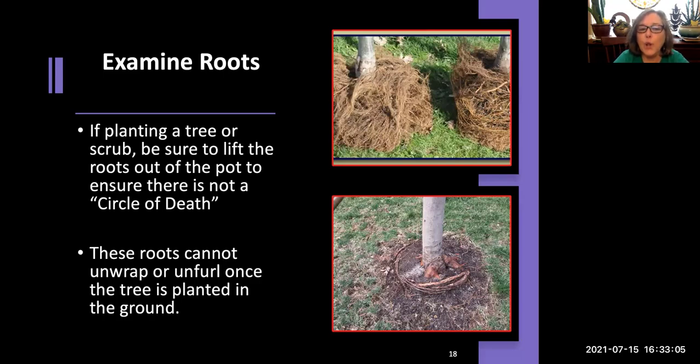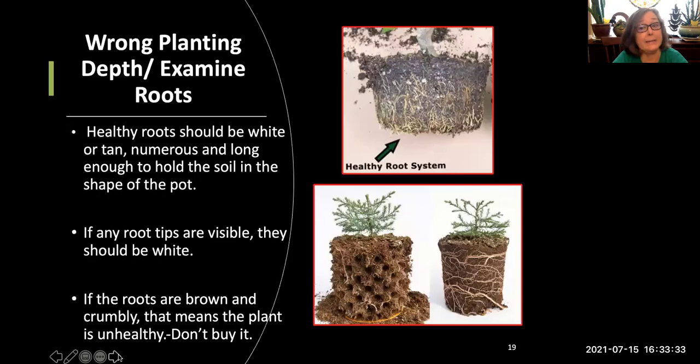This is called the circle of death. These roots will never unwrap and never unfurl on their own. You can trim them before you put it in the ground, but sometimes that's difficult as well, depending on how large the plant is. Be sure that you pull your plant out of that pot and you examine the roots.